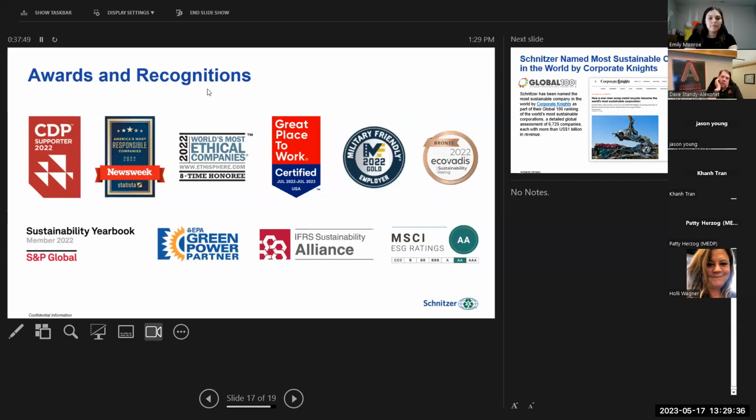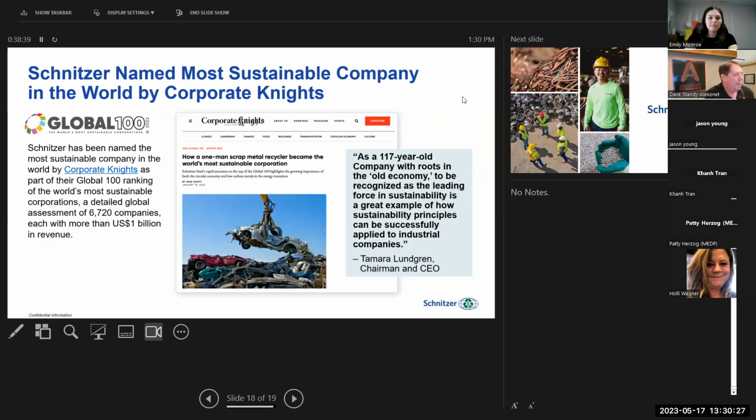So these are just some of the awards and recognition that we've received. Carbon Disclosure Project, we're a supporter of that. We've got Newsweek's America's Most Responsible Companies. For eight years in a row, we've been one of the world's most ethical companies as rated by ethisphere.com. Great Place to Work certified organization. Our employees really like working here. It's a good company to work for. And I won't go through all of these, but we have a bunch of other sustainability and green certifications and awards. One of the ones that we are most proud of is the Corporate Knights Most Sustainable Company in the World Award.